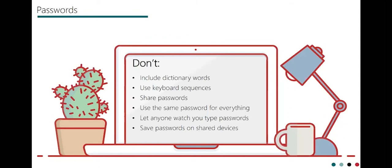You should also not share passwords. Passwords are unique to you, and that's what keeps you and your account secure, the fact that it's unique to you and only you can log in. Don't use the same password for everything, because once it's hacked on one app, it could potentially be hacked on all of the other places you've used that password.